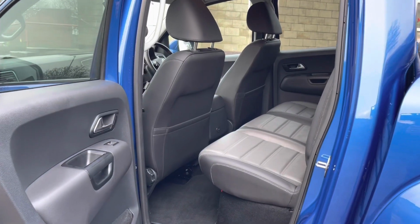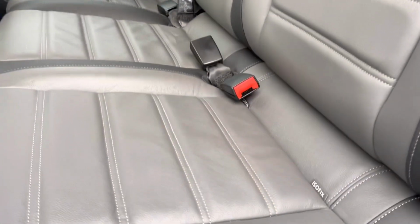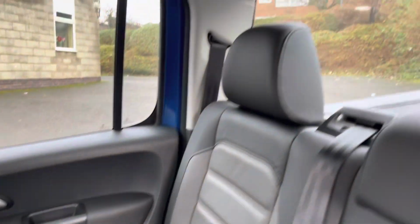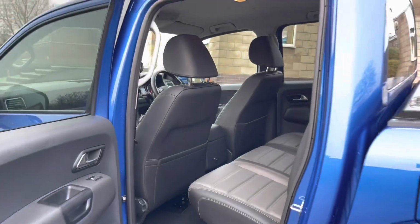Moving into the back of the Amarok, you will notice 3 comfortable seats with Isofix anchorage points on the 2 outer seats. As we look at the back of the truck, you will notice a rear view window for the driver. Here we have a 12-volt socket and 2 handy cup holders for the rear passengers.